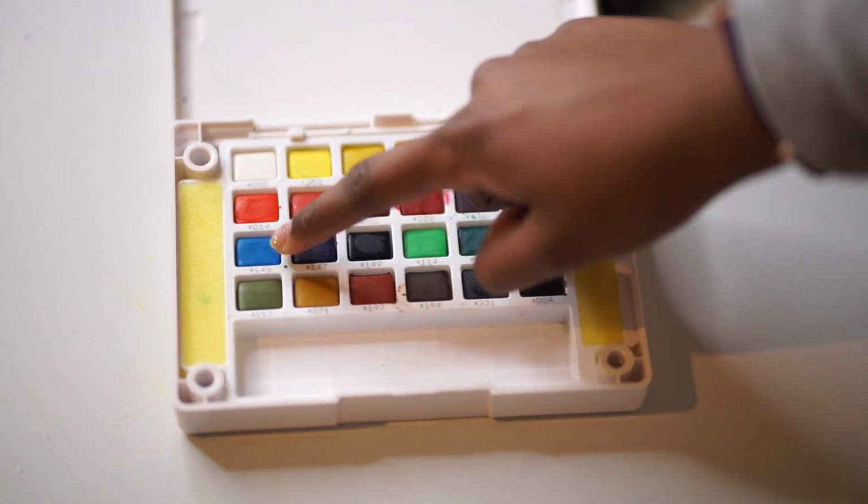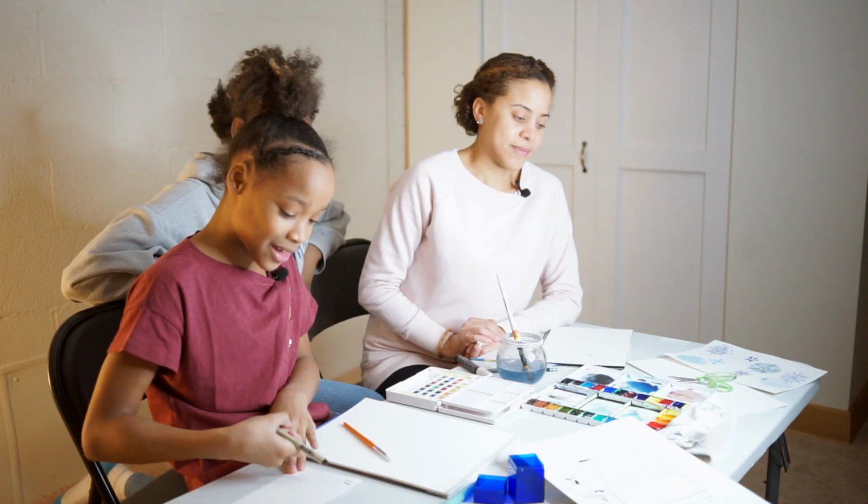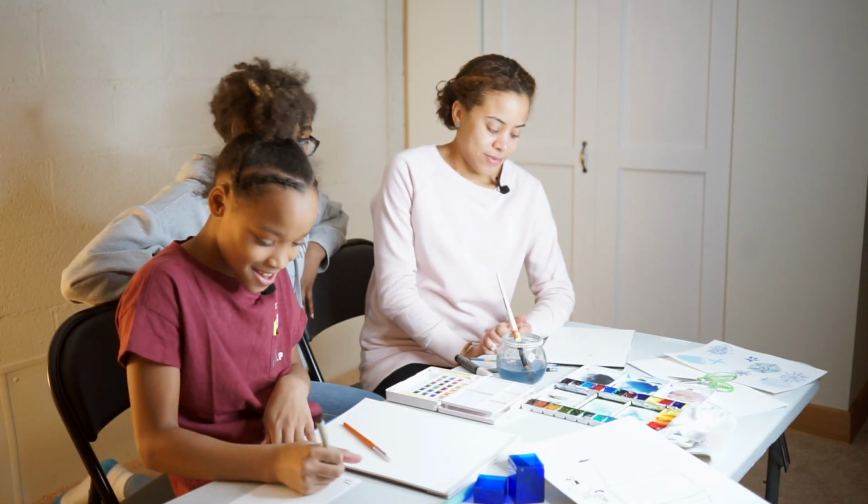67, 147, and 145. Oh, blue and orange are complementary colors. Yeah. That looks nice, doesn't it? Those are nice colors.